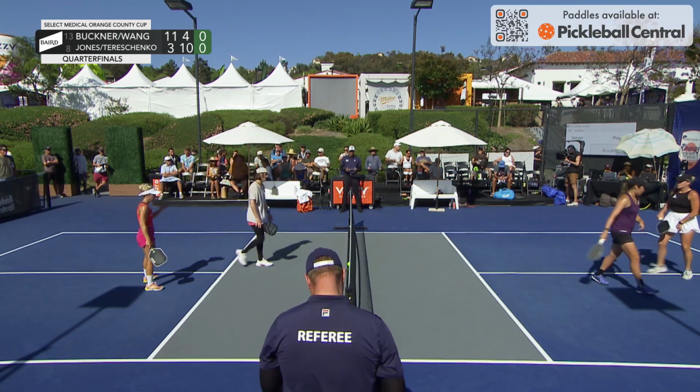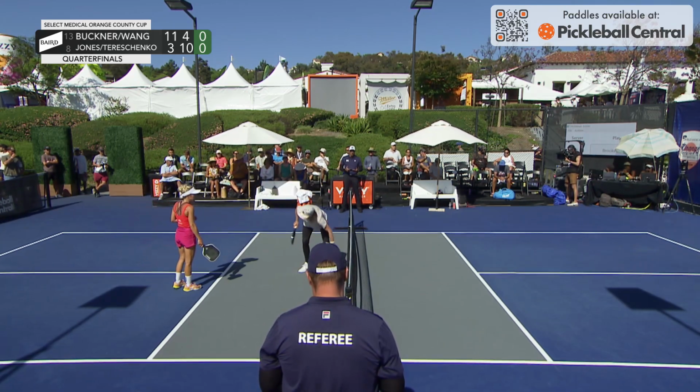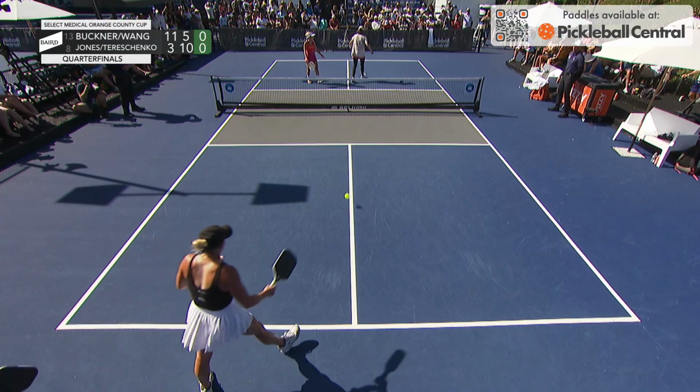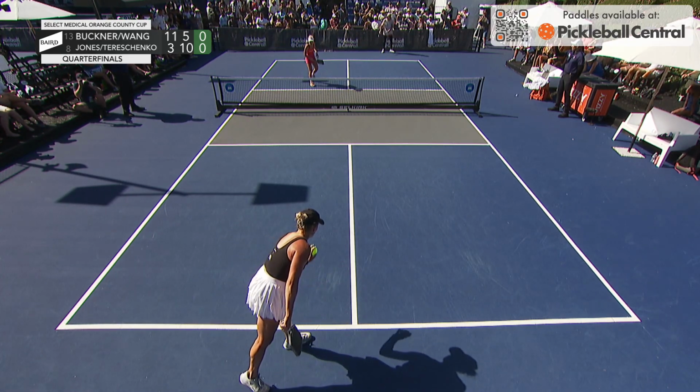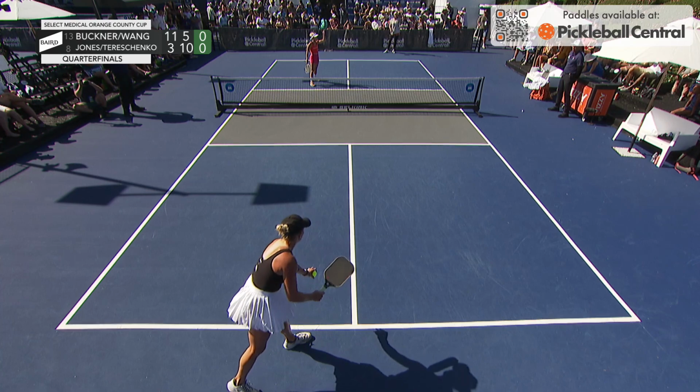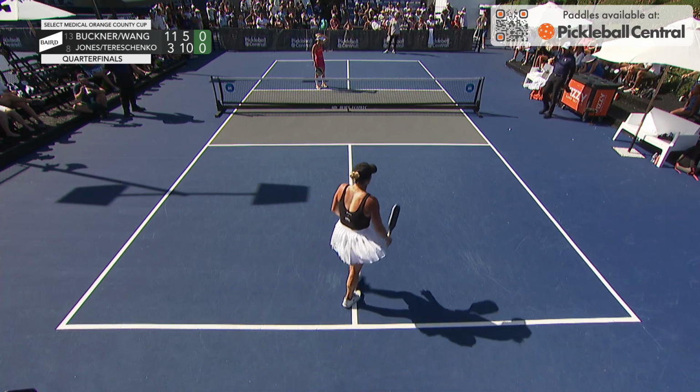Oh, Irina wants that shot back so bad. She got what she wanted there. It was a gift. Yeah, that high ball. Hold up, let your feet. Stop play. More debris.